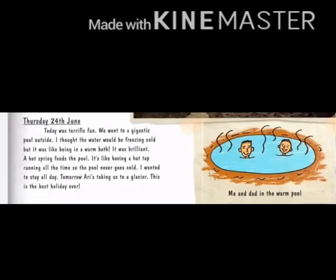Thursday, 23rd of June. Today was terrific fun. We went to a gigantic pool outside. I thought the water would be freezing cold, but it was like being in a warm bath. It was brilliant. A hot spring feeds the pool. It's like having a hot tap running all the time, so the pool never goes cold. I wanted to stay all day. Tomorrow, Ari is taking us to a glacier. This is the best holiday ever.